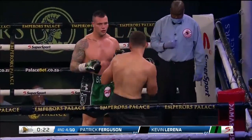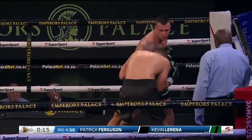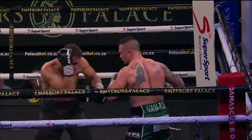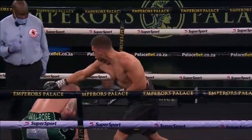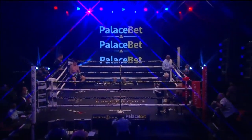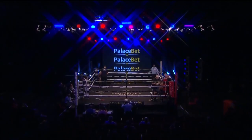Back to the action here. Kevin landing a nice jab there. Got to work up and down as Kevin Lerena. Let those hands go. Let the power go. He's the bigger man. That's better. Oh, you heard Patrick Ferguson to the body there. Well, the fight's going at the same pattern where Lerena keeps just winning round by round. Yet to see a round that Ferguson's won.